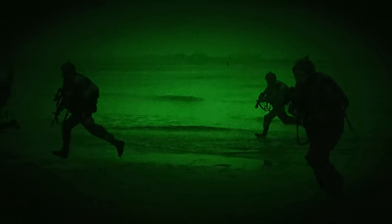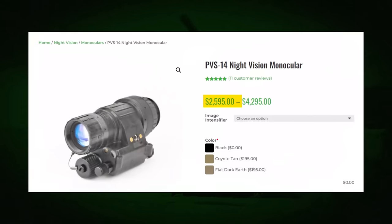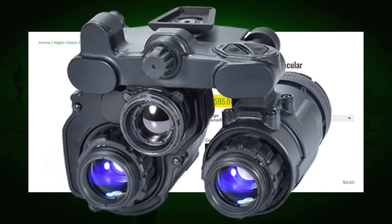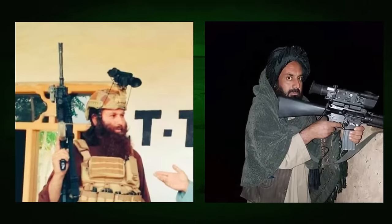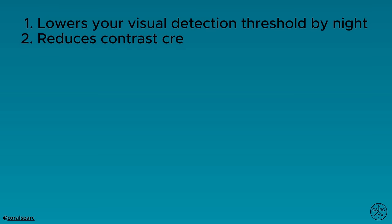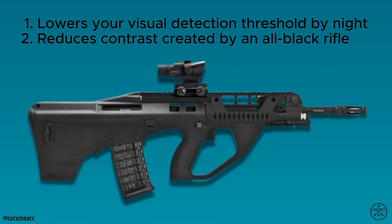With modern conflict evolving the way it is, it should be no surprise how valuable this is. Night vision is simultaneously getting cheaper, more sophisticated, and more readily accessible to our adversaries, be it state actors or otherwise. Secondly, painting your rifle covers the overwhelming black colour of the EF-88.